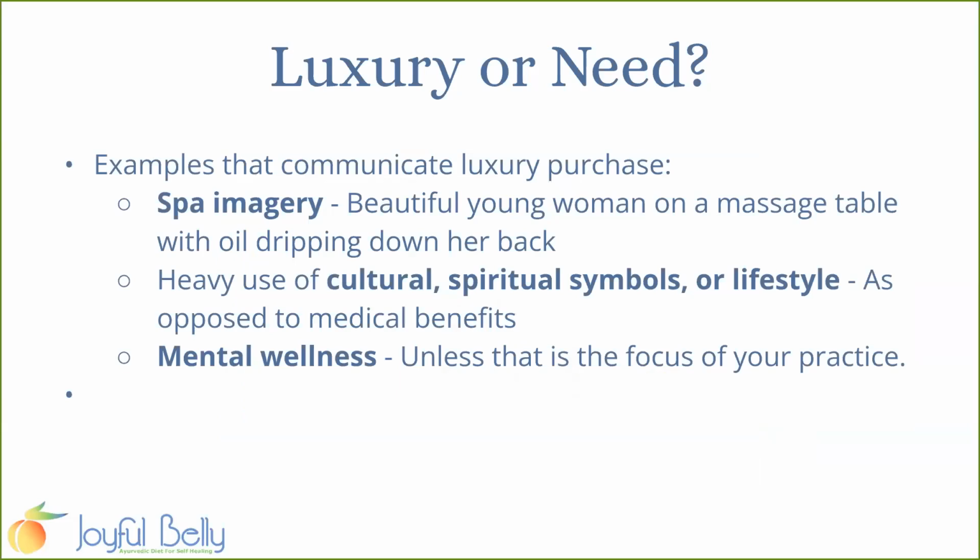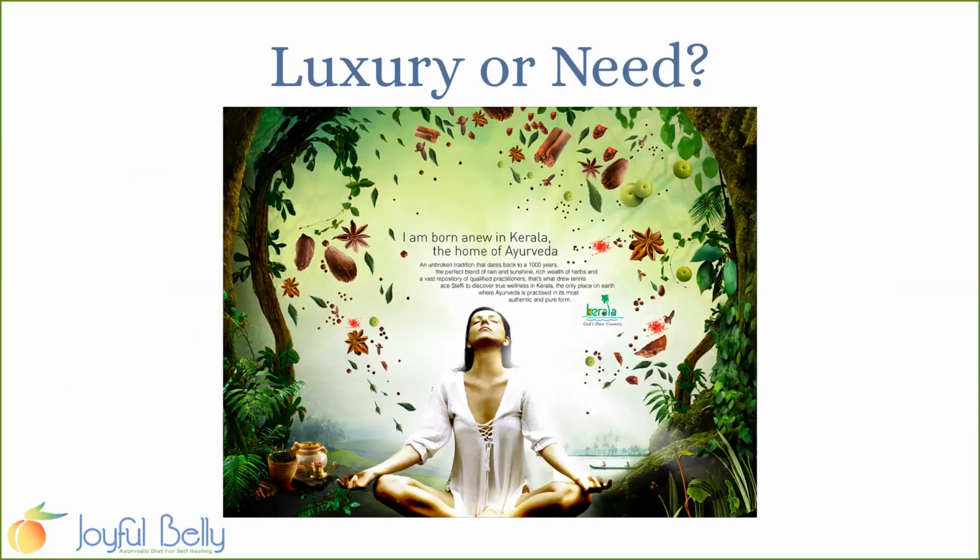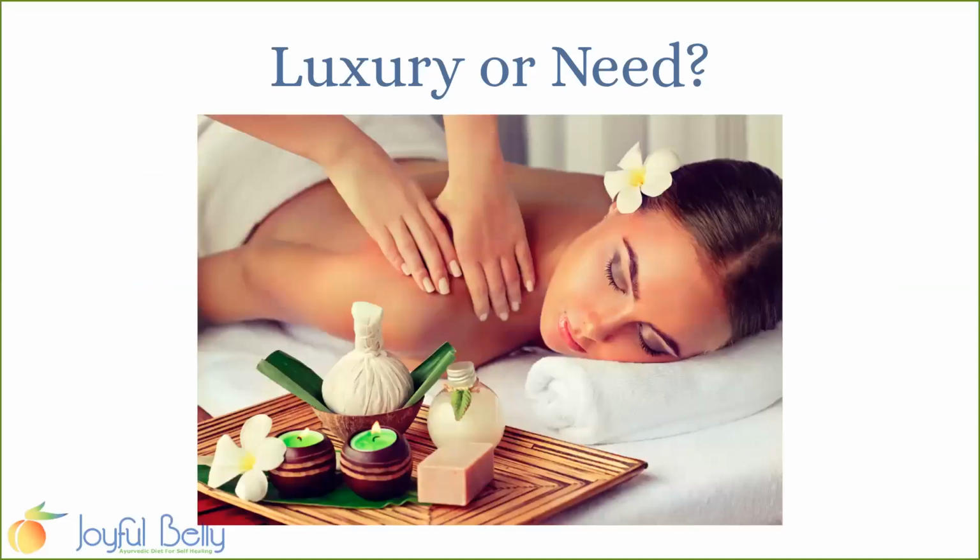Okay, so a heavy use of cultural, spiritual symbols or lifestyle or spa imagery, or even a lot of focus on mental wellness, unless it's the focus of your practice, is going to make your practice look a little bit more like a luxury than a need. And there's one of those classic Ayurveda pictures. There's no oil in this picture, but you see the young woman, flower in the hair. It looks like a spa. And spas are wonderful. If you're marketing a spa, absolutely do this. But if you're marketing a clinic, that's just a little different.